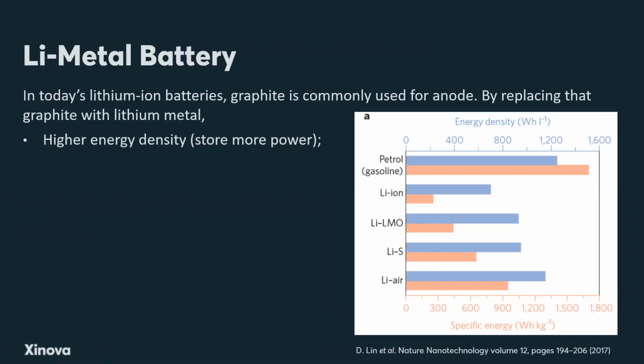And in the future, you can transition into lithium sulfur or lithium air, which both require lithium metal as the anode. If you can address some of the concerns, the practical value can go over even 1,000 for advanced lithium air batteries. But now we are just going to focus on the lithium metal battery, which is the first step to enable lithium air as well.